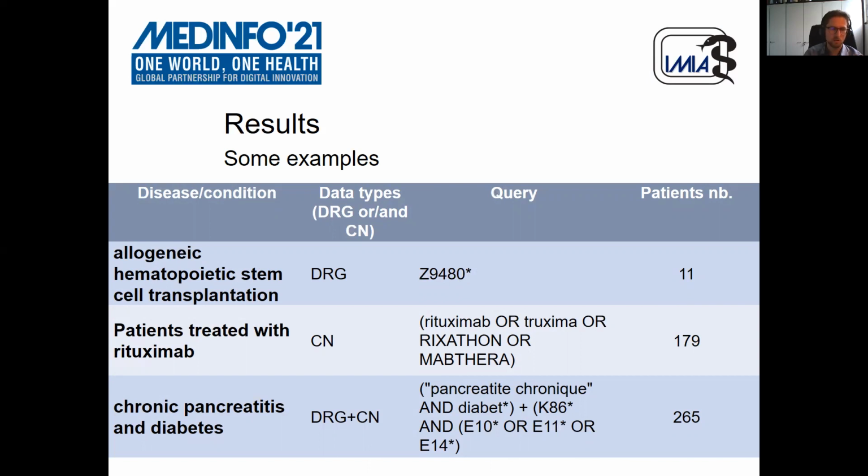The first one is on DRG code. So here it's coded Z, so all coded Z 9480 here. It's very precise, and the recall is judged excellent for this patient of hematopoietic stem cell transplantation. As you can see, only 11 patients in 5 years, but it's judged enough to query DRG codes.